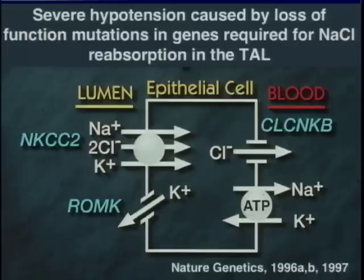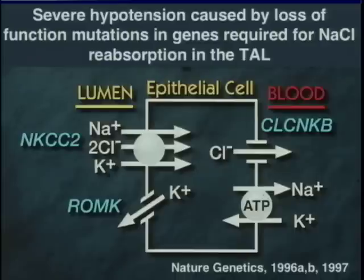And loss of function mutations in ROMK give a very similar phenotype with one very intriguing difference. These patients all have marked hypokalemia, typically with potassiums between 1.1 and 2. These patients never develop that level of hypokalemia, and in fact their potassium levels tend to hover between 3 and 3.5 and typically don't require potassium replacement. And the reason for that is this same potassium channel is used in the distal nephron for net potassium secretion.